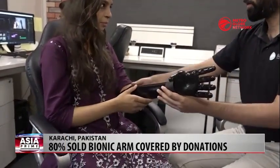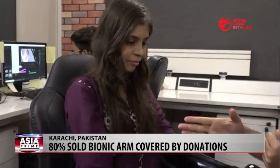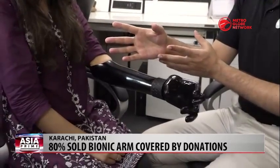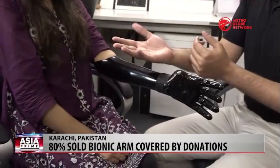For the bionic arm to work properly, it needs to be properly connected to the human arm. Since 2019, Bionics has sold 115 robotic prosthetics, 80% of which were covered by charitable donations.